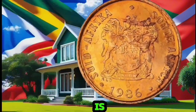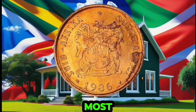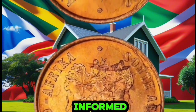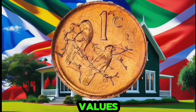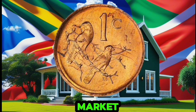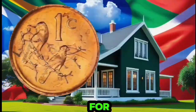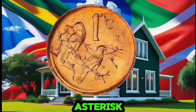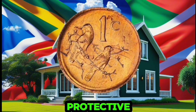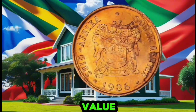2. Condition is key. As mentioned earlier, condition is one of the most important factors when it comes to the value of any coin. 3. Stay informed. Coin values fluctuate, so stay updated with current trends, auctions, and market reports to know when it's the right time to sell or purchase. 4. Take care of your collection. If you plan to keep your coins, make sure they're stored in protective holders to avoid wear and tear. This will help preserve their value over time.